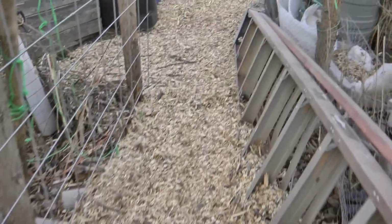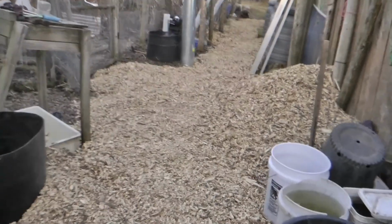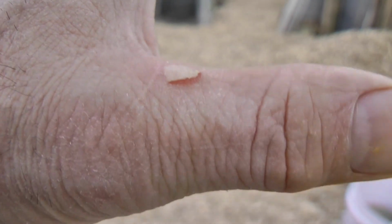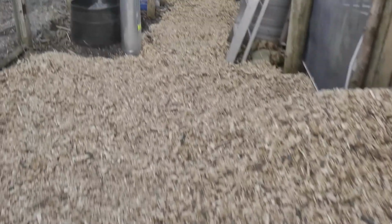Okay. The gardening season has begun in Wisconsin. That's good. And look at, I actually got a blister already and even popped it. Okay.